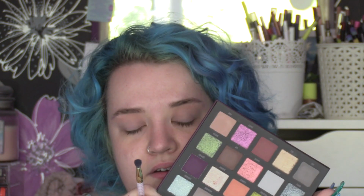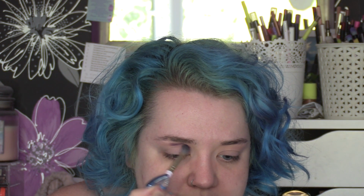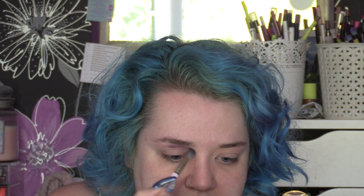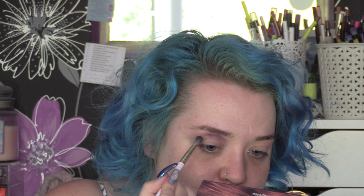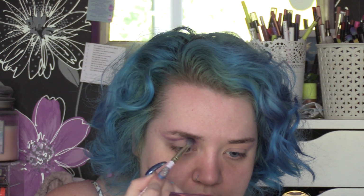Right, we're going to go in with Eggplant. And I guess we're just going to sketch out this crease. This is a very, very dark shade, so the fact we've got that gunmetal shimmer, I feel like this was the only way we could work with it. It can be blended out really nicely though to like a soft aubergine colour. Because obviously we don't call an eggplant in the UK, it's an aubergine. Feels very weird calling it an eggplant.